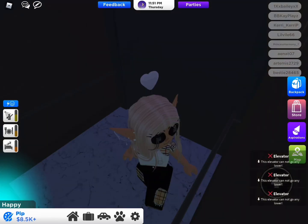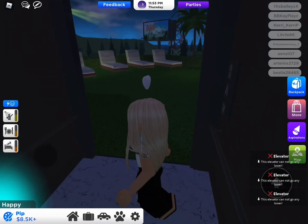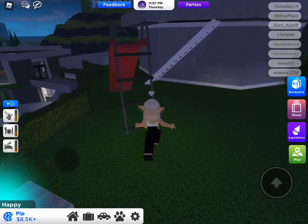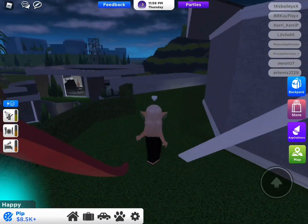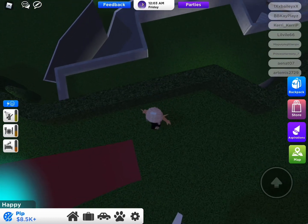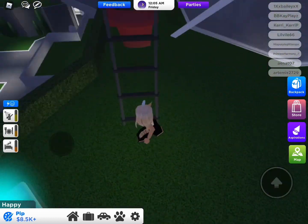Alright, so the elevator's yelling at me. There's no more floors down, so we have to go up. So we're on the top floor now. Ooh, fancy sitting area. I don't know if I like this slide. I feel like you slide down and might fall over the edge here. Am I wrong? I'm gonna try to go down the slide.